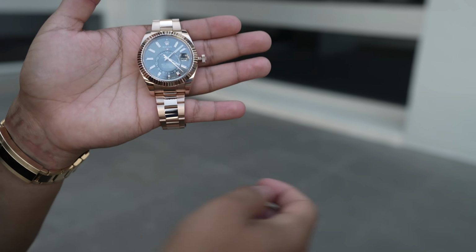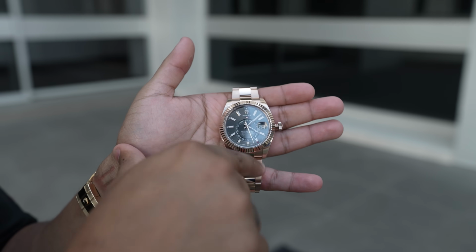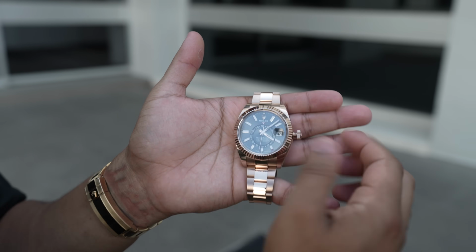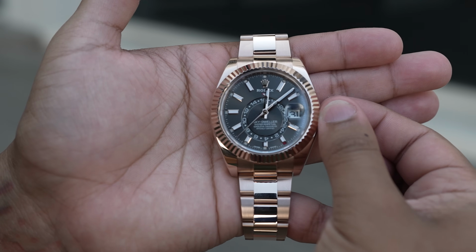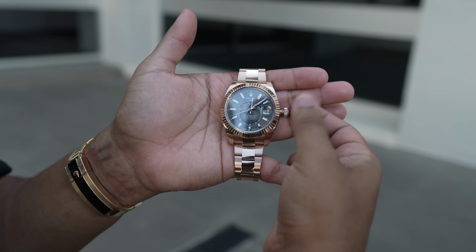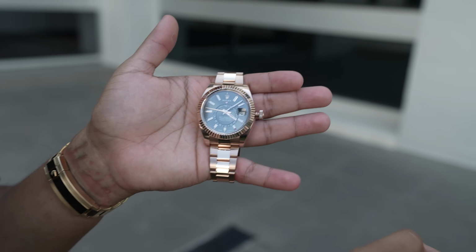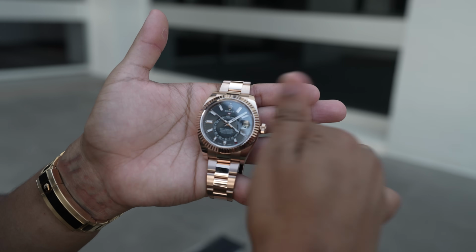And now it is the 31st, but again, I'm gonna set it to the 30th just to make sure that as soon as I put this back into that position for the hours, it's gonna go to 31 right when I pass 12, and then I'm gonna set it to the afternoon. It's 4. The minute hand is already good because I just changed it, and now we have a fully set Sky Dweller. So hopefully that was a little informative for you guys.